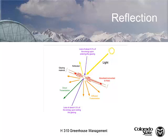Now in Colorado, we enjoy high intensity light, and typically in Colorado, we're shading our greenhouses. But in other parts of the country where you may have a lot of cloud cover or something like that, glazing quality gets to be really important.